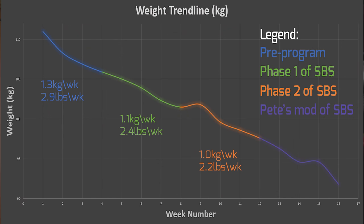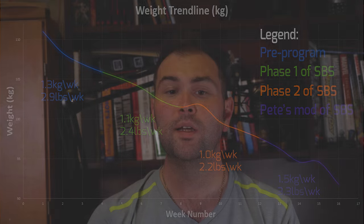So as a result of me tweaking my own program, I'm now dropping 1.5 kilos per week on average over the last 4 weeks. From my point of view, in summary, Science Based Six Pack is a gateway. It should encourage you to go and learn more about weight loss, and all about the science behind it. It is a good place to start. It also works really well if you blindly follow it. You will lose weight. I don't feel you will lose weight at maximum efficiency, but you will lose weight.